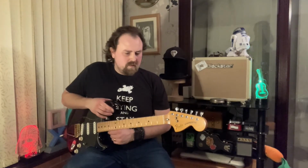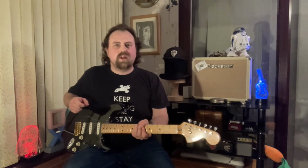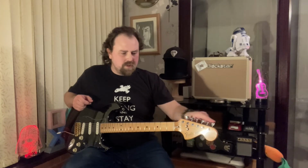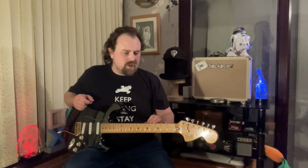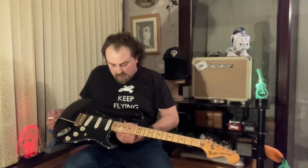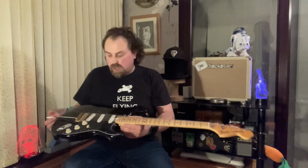Other specs on this guitar, obviously it's a maple neck. It's a very thick maple neck, which I do quite like, thick necks on guitars. It just gives a bit more substance than some of the matchsticks that you can get these days. The tuners are just the original 70s Fender tuners. They're fantastic. I don't know why people complain about them. 21 frets. The board is just a part of the neck, and this is a very heavy ash body.